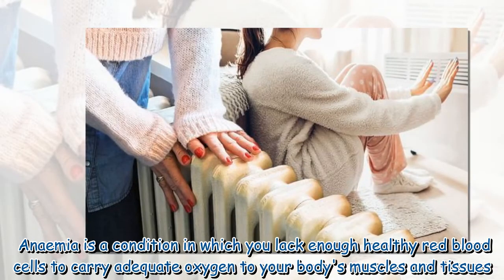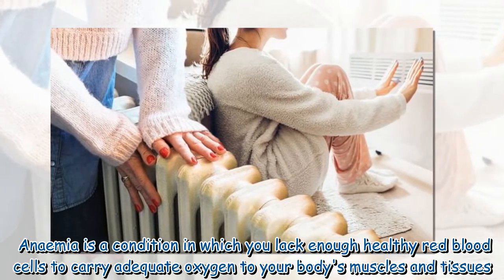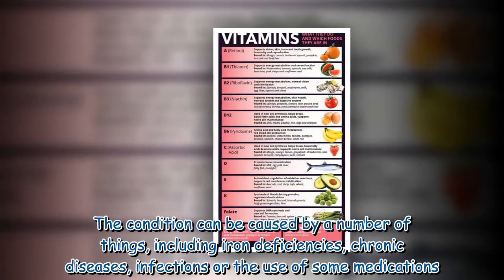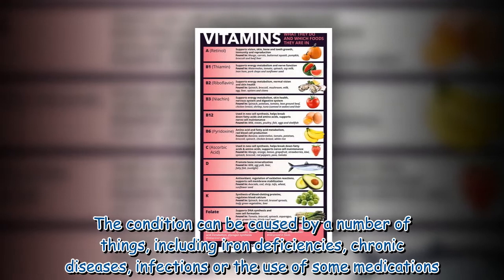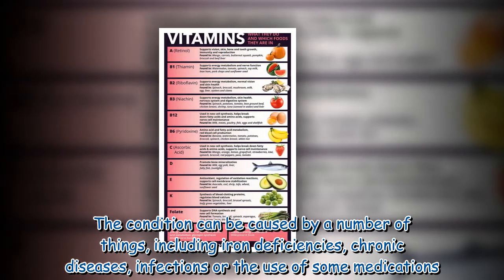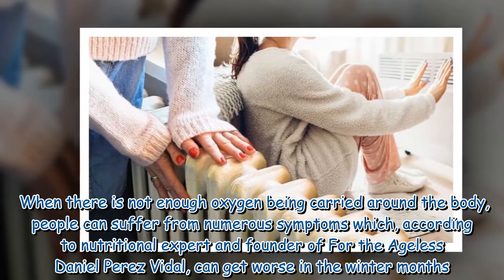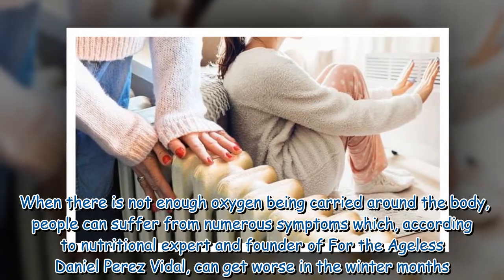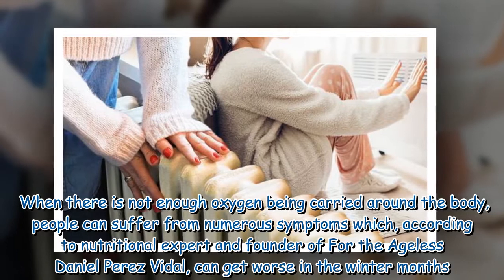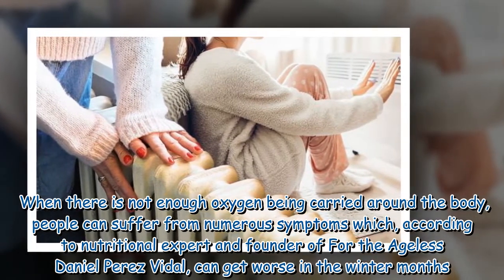Anemia is a condition in which you lack enough healthy red blood cells to carry adequate oxygen to your body's muscles and tissues. The condition can be caused by a number of things, including iron deficiencies, chronic diseases, infections, or the use of some medications. When there is not enough oxygen being carried around the body, people can suffer from numerous symptoms which, according to nutritional expert and founder of For the Ageless Daniel Perez-Vidal, can get worse in the winter months.